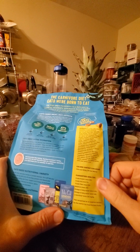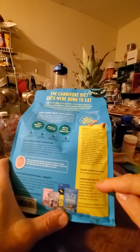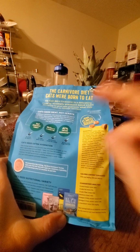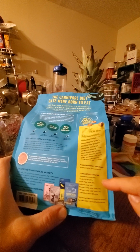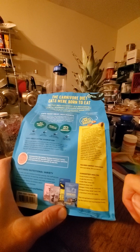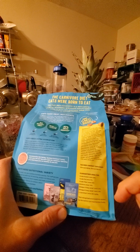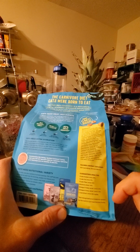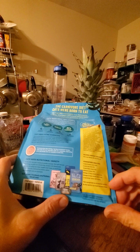Now, if we take a look at the guaranteed analysis, 38% protein, but it says 42%. Oh, well, okay, whatever. This is a minimum. 38 to 42%. Crude fat of 11. That's kind of on the low side, but my cat was getting a bit chubby, so I chose that. Crude fiber of 10%. I'm not really sure that cats actually need fiber. It seems to me to be kind of silly. And these, let's see, is there anything else?